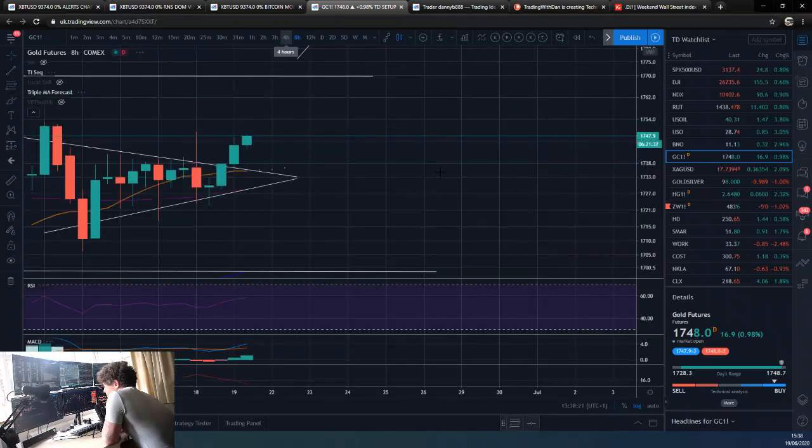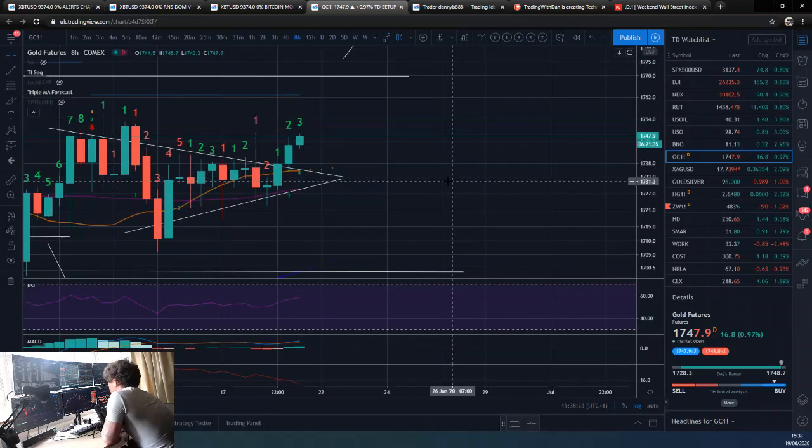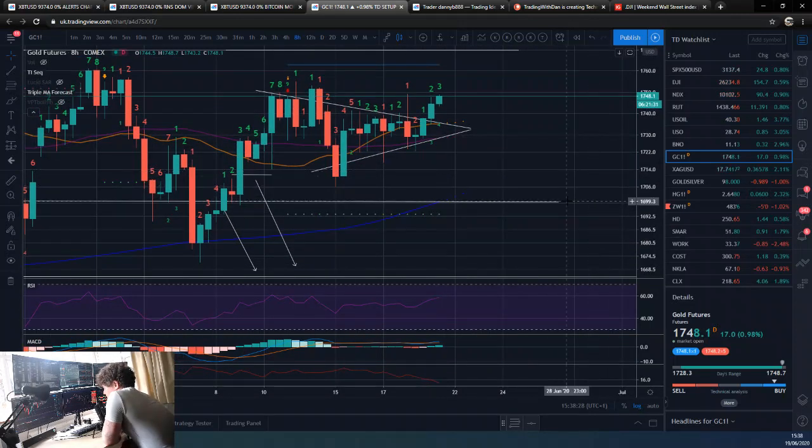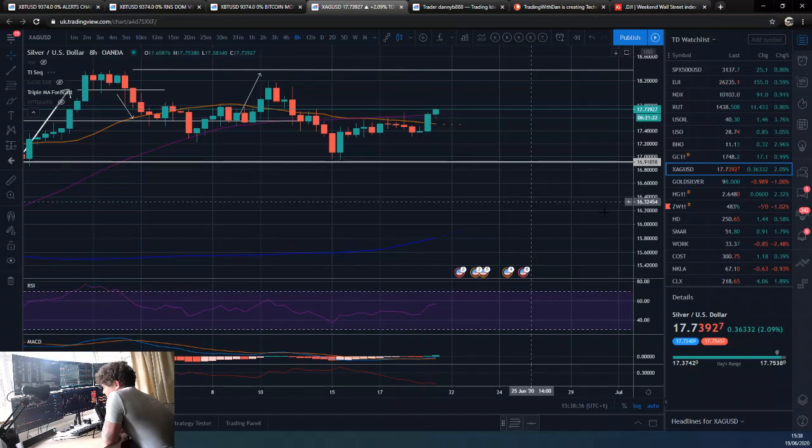So is this the expansion of volatility that we are waiting for in gold? But yeah, again, gold is a buy, commodities a buy, anything that is basically denominated in dollars, because they're going to be devaluing dollars is what they're going to be doing.